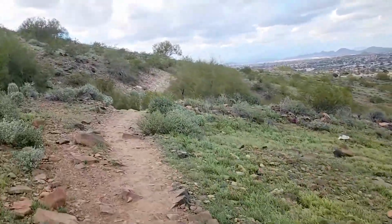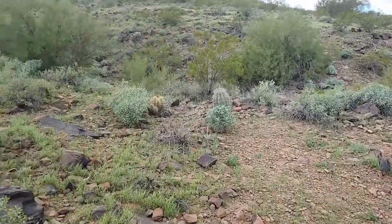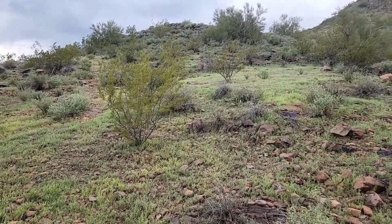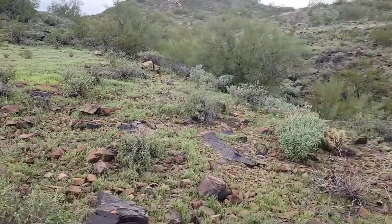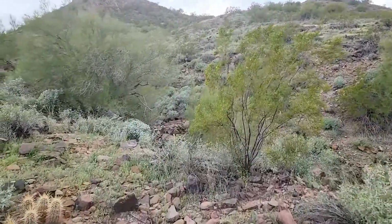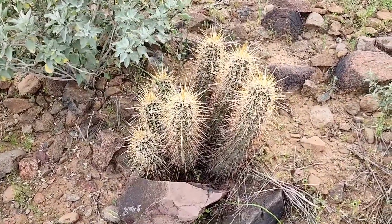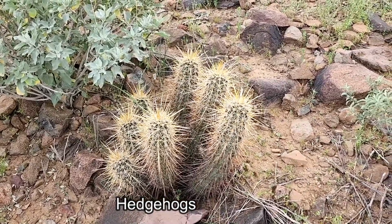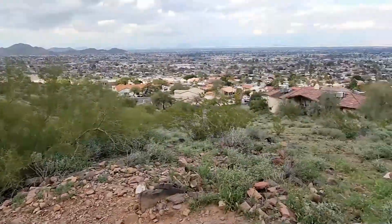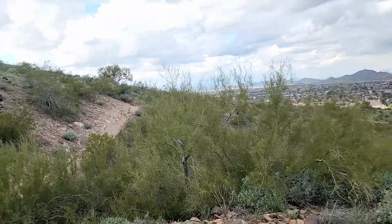Smells really good. The desert smelled really good on Sunday too. It's going to be a long movie. Several parts, but I don't know if I'll ever film it again, unless the brittle bush comes out. Can't tell if it's going to come out all at once or just these sporadic blooms at different times.